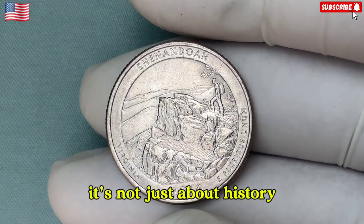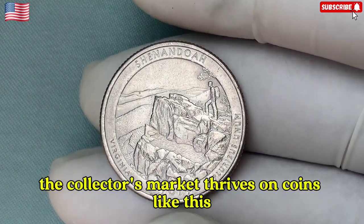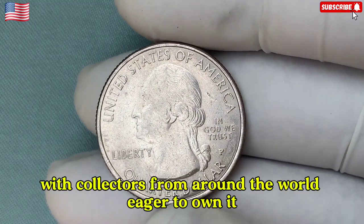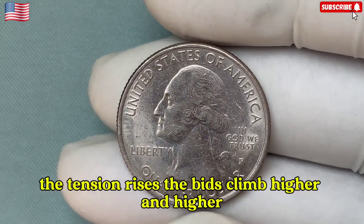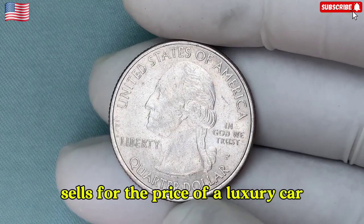It's not just about history, but about the possibility of discovery and the chase for something extraordinary. The collector's market thrives on coins like this. When a rare 2014 Washington quarter appears at auction, it sparks competitive bidding, with collectors from around the world eager to own it. The tension rises, the bids climb higher and higher, and in the end, a single quarter, an object most of us treat as pocket change, sells for the price of a luxury car.